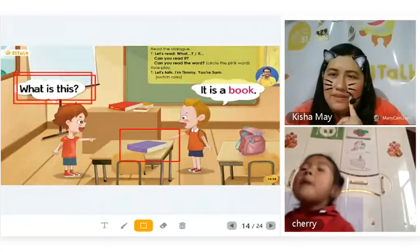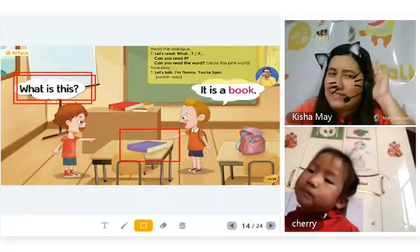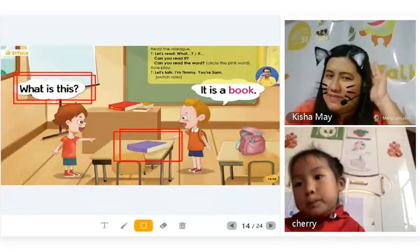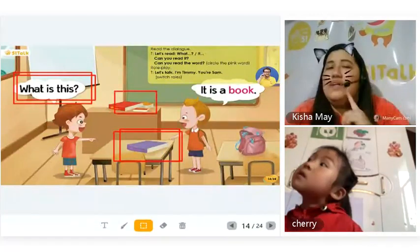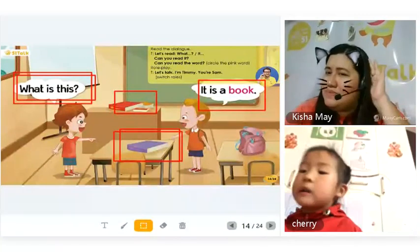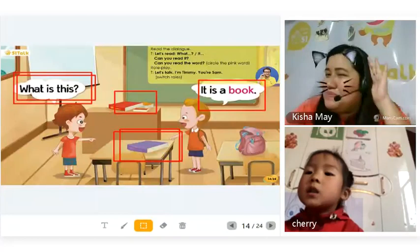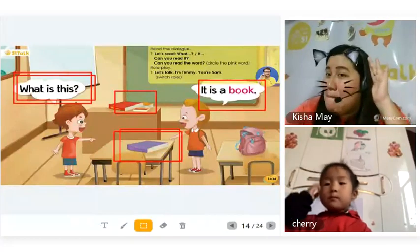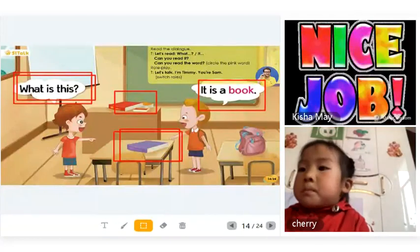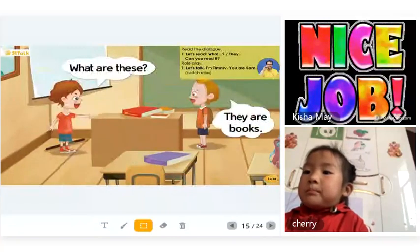It is a book. One more time. What is this? It is a book. Yes. Nice job, Cherry. Very good. Let's continue reading.